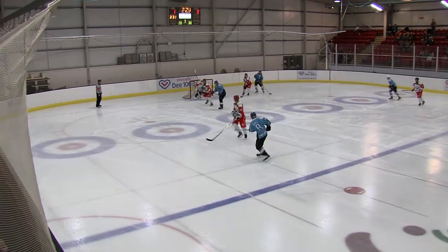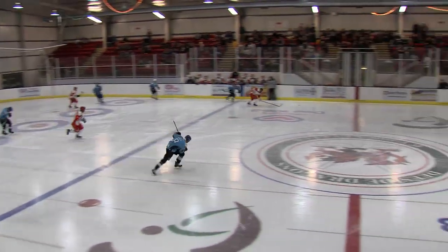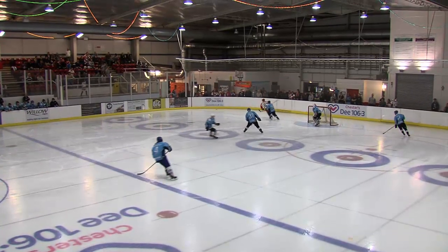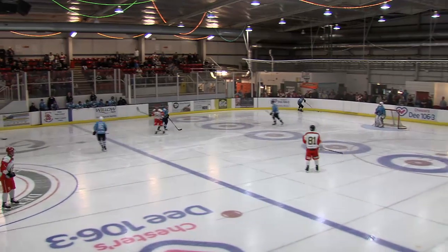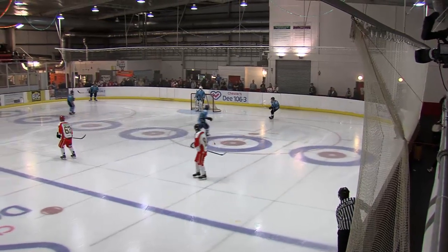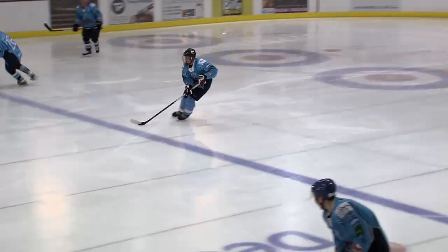passes it right across to White. Bounced off the other side boards. And it's clear. Jordan Bannon's on the puck. Just misses Ben Simister's stick. Would have been a nice wrist shot there on net. Fantastic play there from Deeside. Brilliant breakaway. And as we said, the first time tonight we've seen Bannon actually get into his stride.